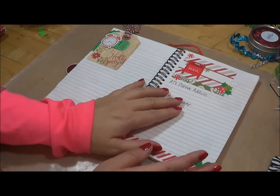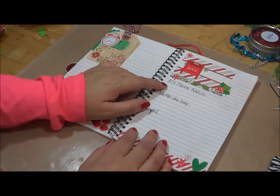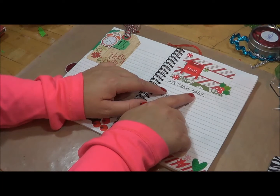Then over here, I love to send snail mail at Christmas, so I'm part of a planner group here, and I signed up for a snail mail swap.